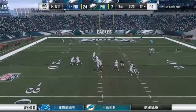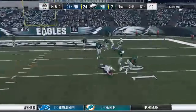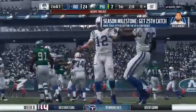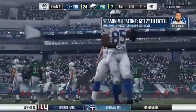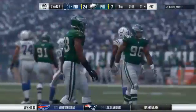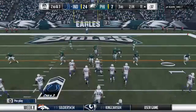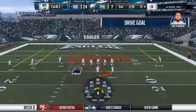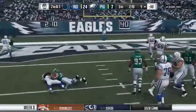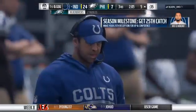Luck on first down. And he'll avoid the tackle there with a slide. They'll run it now out of the gun. And he'll be brought down this time at the 5-yard line. The 6 yards on the pickup, and it leaves him with a first and goal.